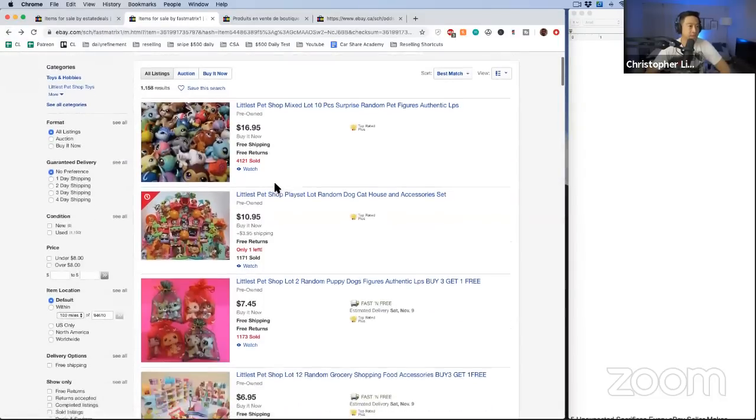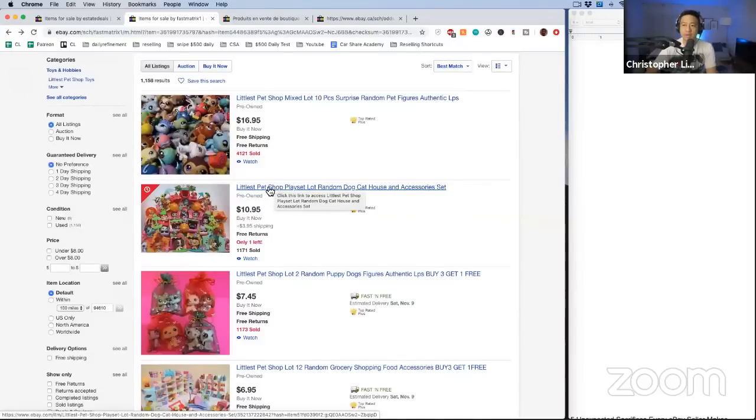Okay, let's go back to the search. So it looks like if you want to sell Littlest Pet Shop, you need to let the buyers know you have a lot for sale. These photos right here indicate a lot. Look at this, 1,171 sold. That's awesome.